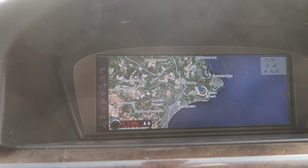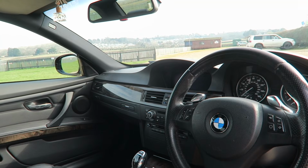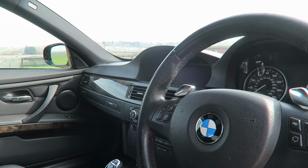It's even got the bigger, newer iDrive in front of me, which I'm going to tell you guys to go and try and find and buy. It might be a little bit more money, but it's so much nicer. The pixels and just the display is so much better than the previous generation iDrives. I just think there's a lot of value for money in one of these.